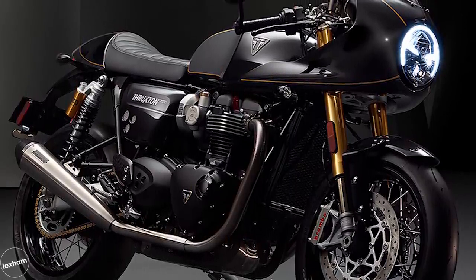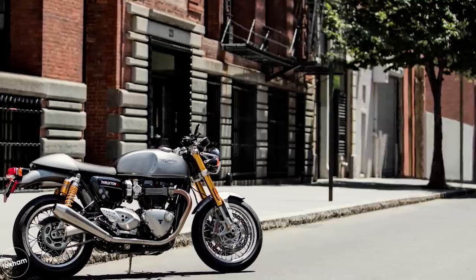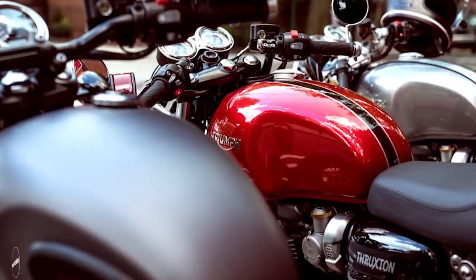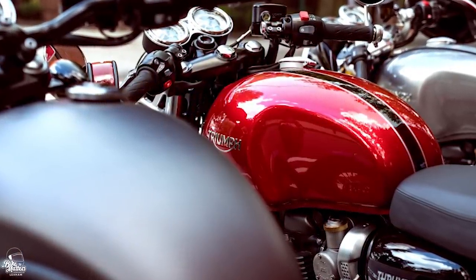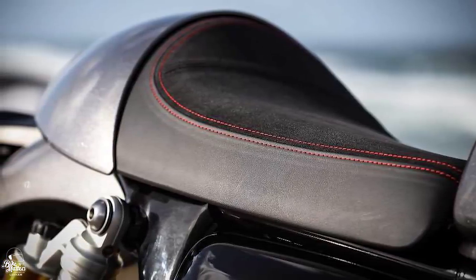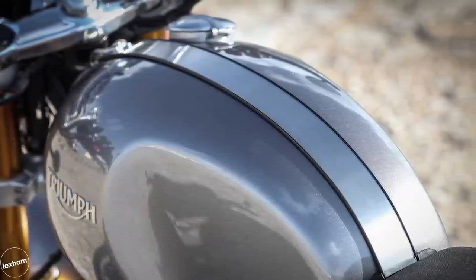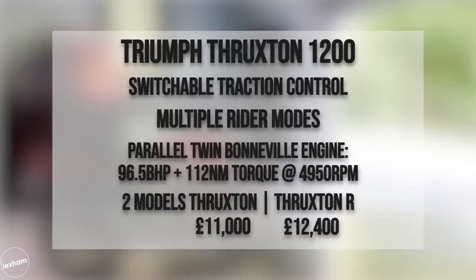Now, available in two options, the standard Thruxton 1200 is £11,000 and the R model £12,400. You get loads of features on these. Now, rider modes, of course, ABS, switchable traction control and ride-by-wire. The Thruxton R Deluxe model gets you a little bit more. So you get Brembo brakes, adjustable Showa upside-down forks and adjustable Ohlins rear shock. Rosso Corsa tyres as well, and overall, it's a stunning cafe racer. It gets our number one spot, not just because of the history, but because it's an absolutely stunning bike and one that fits right at the top as it was in the past.